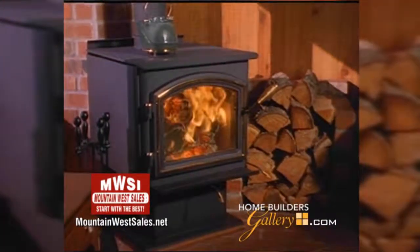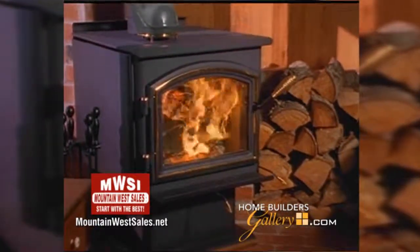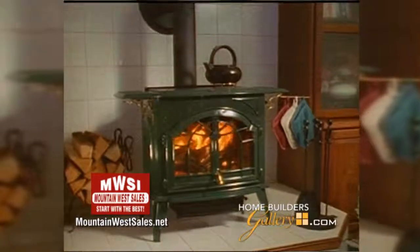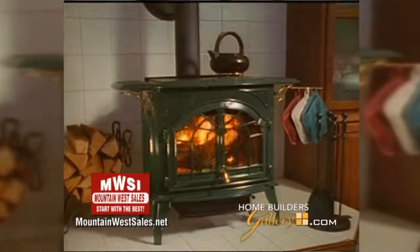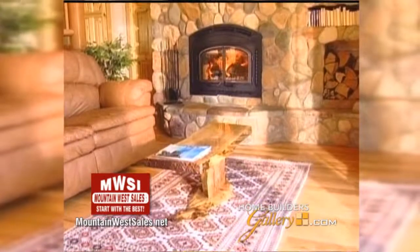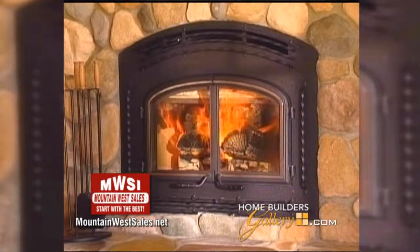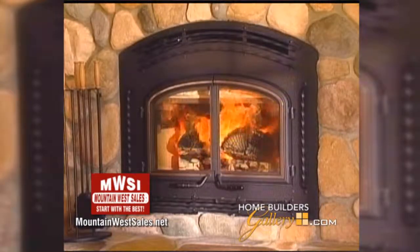EPA certified stoves, fireplaces, and inserts are okay to burn on no burn nights, so you'll never be restricted as to when you can burn the stove. The other thing that wood stoves give you is energy independence. You don't have to rely on electricity or gas to heat your home, and you'll always have a heat source no matter what happens. Probably most importantly, or the thing that gets people's attention the most, is that when a wood stove is burning, it's dramatic, it's calming, and it's beautiful to look at. It will be the focal point of the room that it's in.